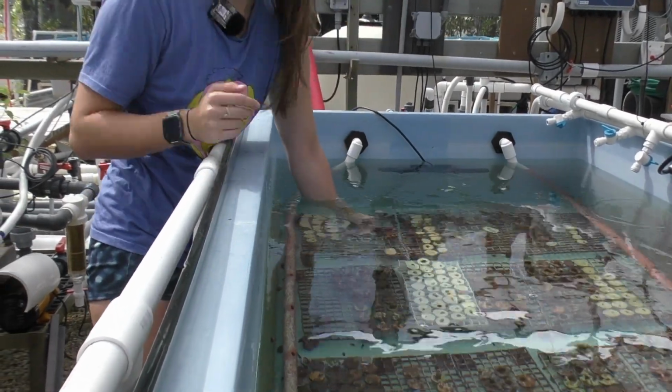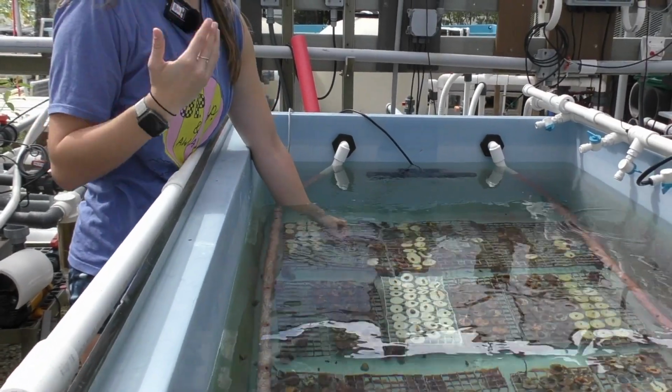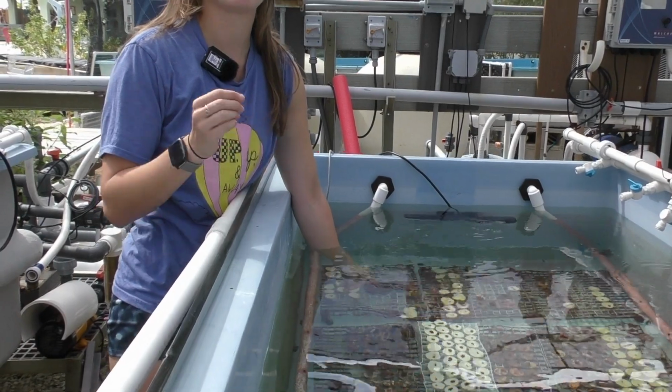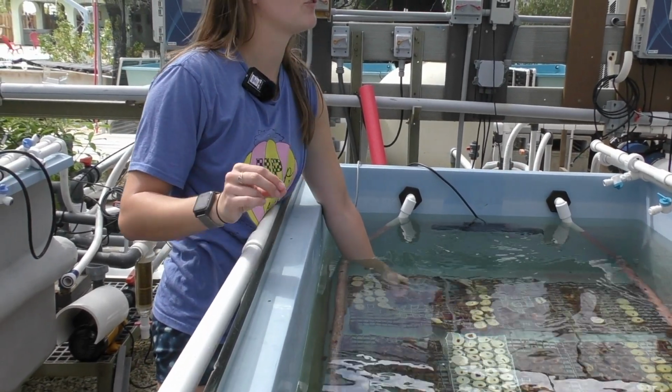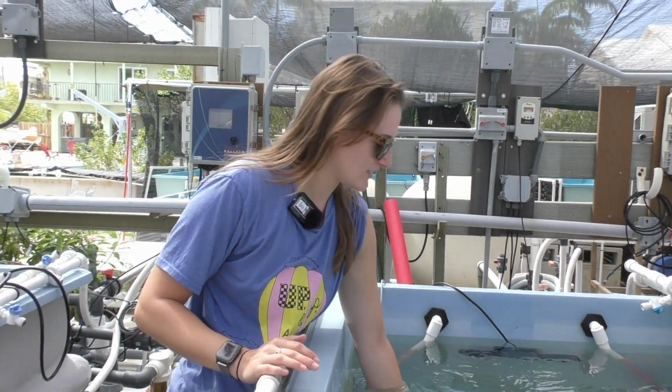And I say aggression lightly as far as cnidarians go. But because a lot of our research is focused on genetics, you need to make sure that you have genetically unique individuals separated so that you are not getting influence from chimeras or false chimeras, which we refer to as aggregates. And what's a chimera?